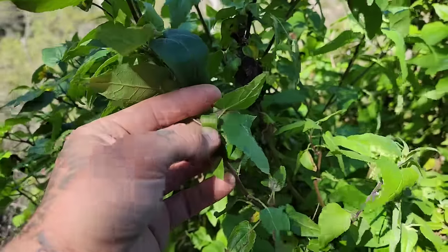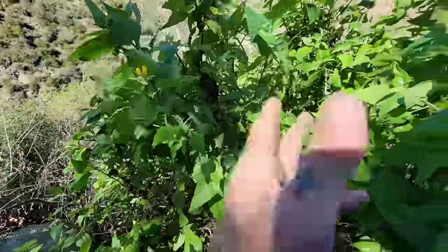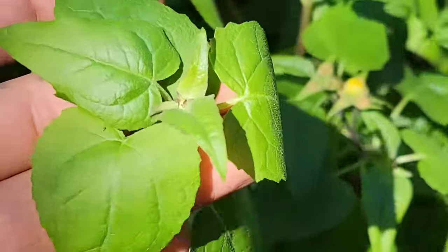No, they're alternate. But that long petiole, I forgot I'd even seen this. I looked on iNat to see if I had seen it before. I saw it like four years ago in Ojai.